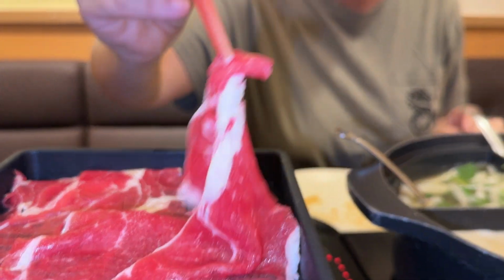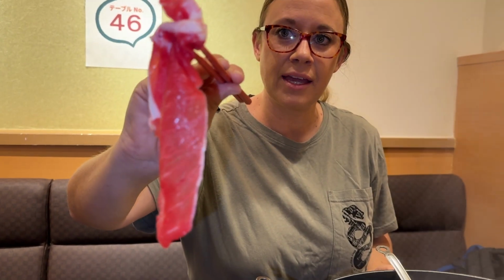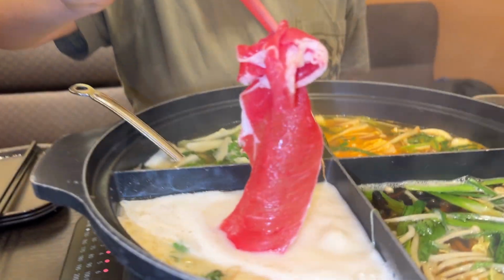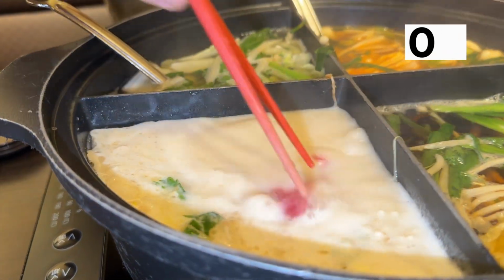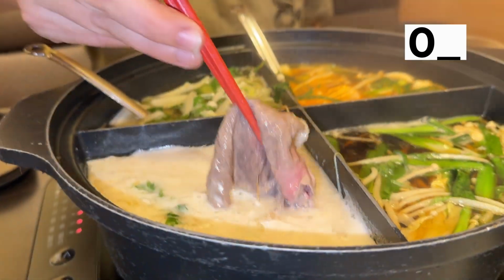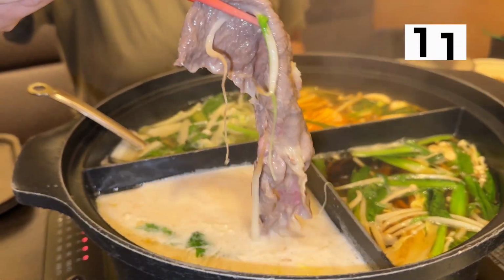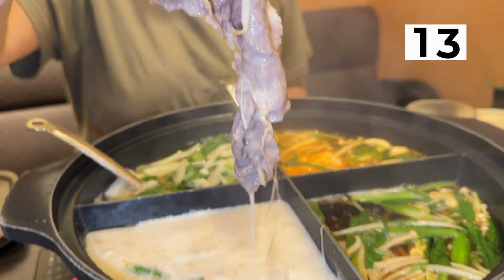I'm gonna go in for our first bite of meat. Look at this meat. It actually looks like really good quality. So thin. I'm gonna go with this regular white broth here. And once the broth is super hot, they're cut so thin that they don't take any longer than 10-15 seconds to cook. I'm not sure if we can put a timer on this, but that meat is almost ready to go already.